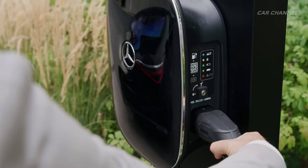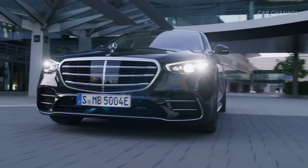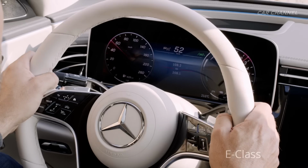The plug-in hybrid variant of both models will have an electric range of up to 100 kilometers. They will in many cases and on many days be on the road purely electrically, without the use of the combustion engine.